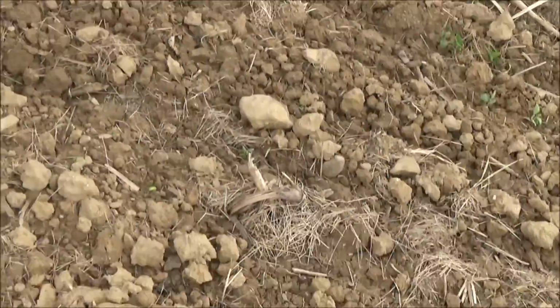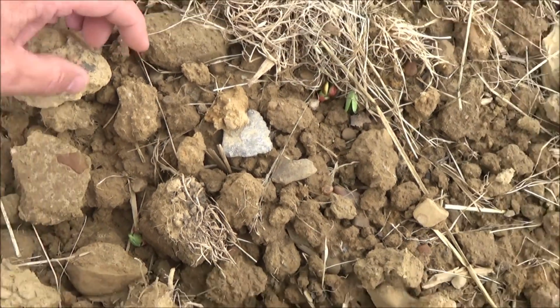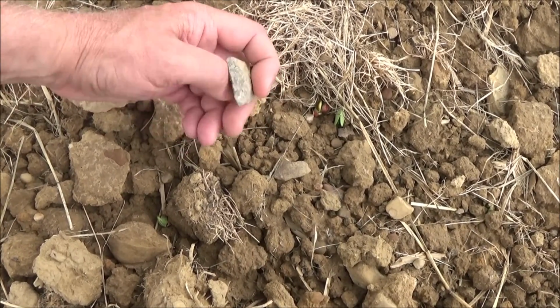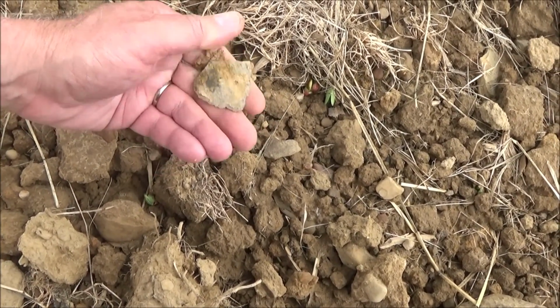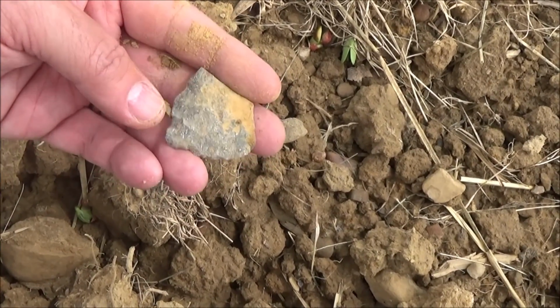Okay, back a couple minutes later. I've got something here. I'm going to film it. Looks pretty busted up. Yep, here's the break. Bottom of a blade of some sort. Okay, we'll get back to you.